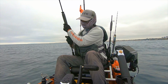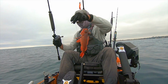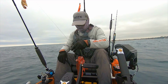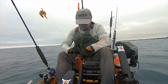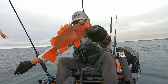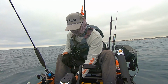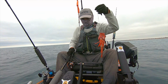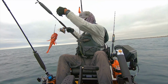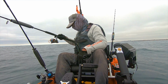Oh, nice little red. And he went for the squid. Hope you like the squid. He's got barotrauma, so I'm gonna have to use a Shelton device. Down you go.